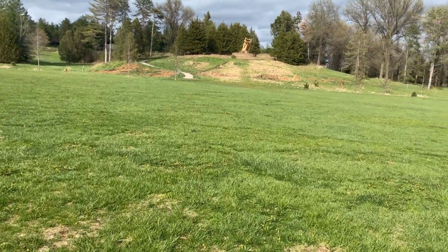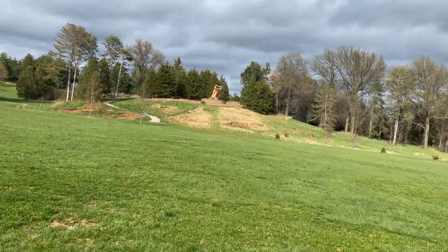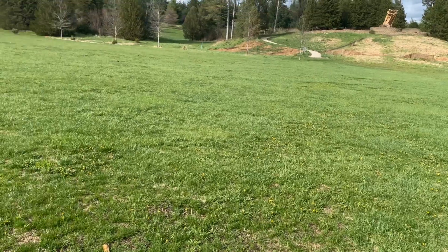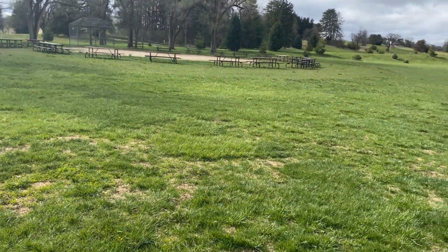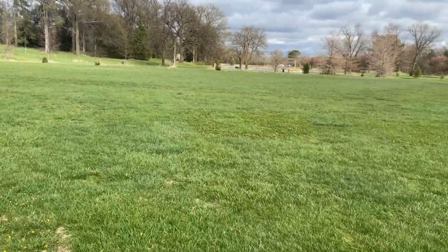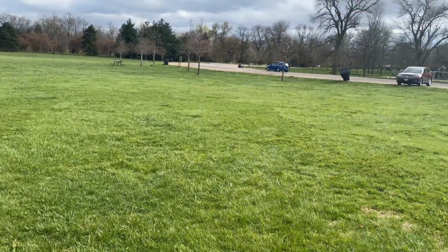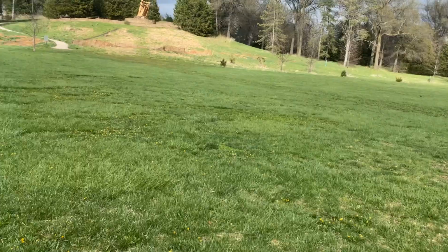Came across a statue up there on a hill. I was thinking about maybe I'll go up there and check it out. It's very peaceful out here in this big yard too, though. You even got a place to play baseball, softball, whatever you want. There's a small lake over there. And then behind me, there is a park and a bench shelter so you can have picnics.